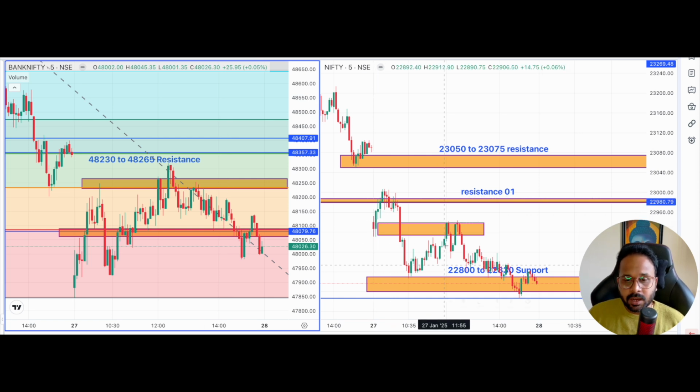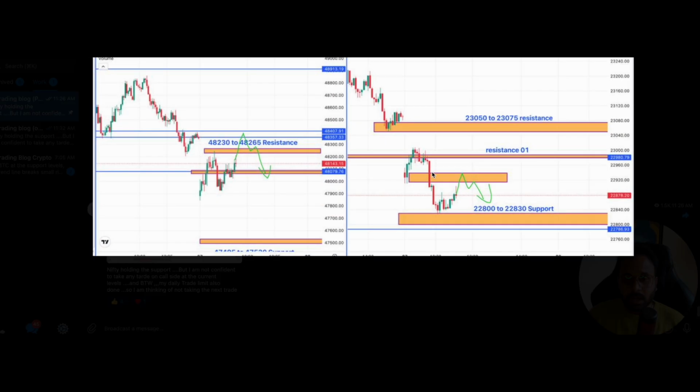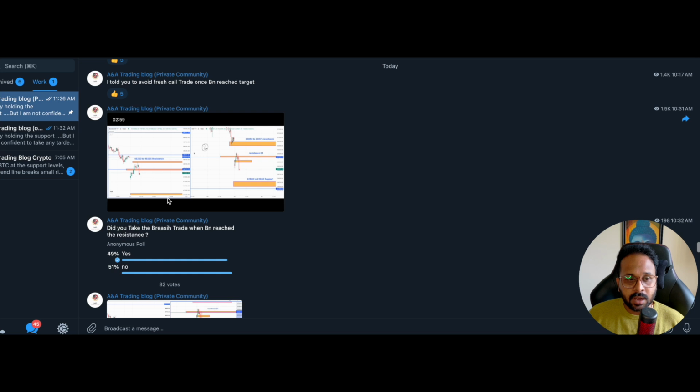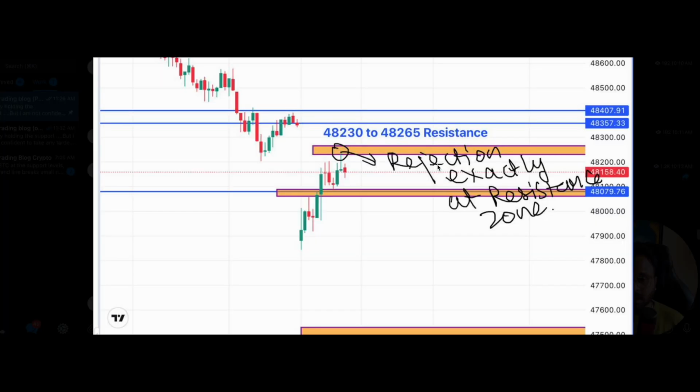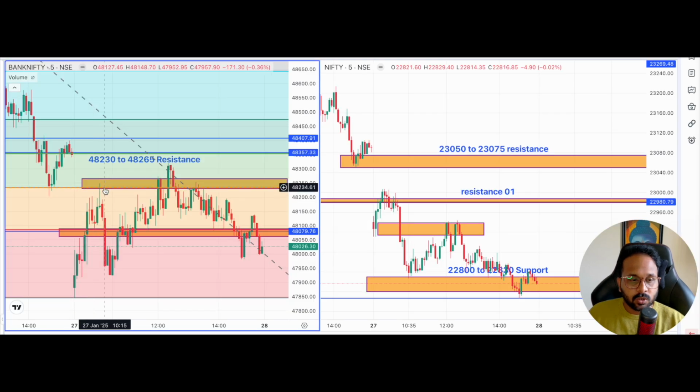Now, am I saying these updates after the market movement? No, right? For example, around 11:26 I'm saying Nifty can move up to this zone and it can correct. Bank Nifty can give a breakout, it can fail and correct. Or let's say when Bank Nifty reached this target zone, I said rejection exactly at the resistance zone. Bullish setup is done as per the view shared in the morning. So no more bullish trade here.